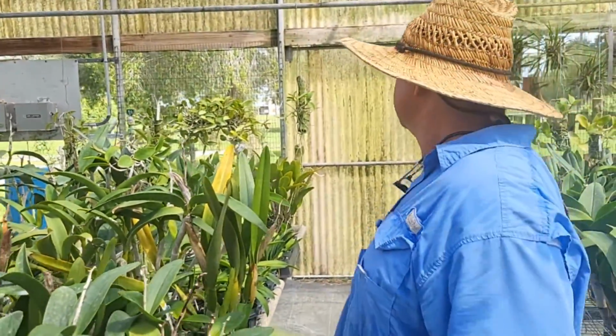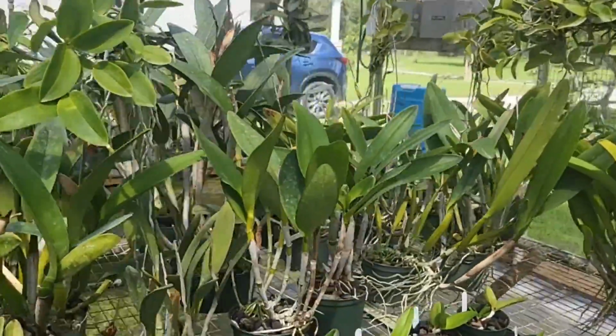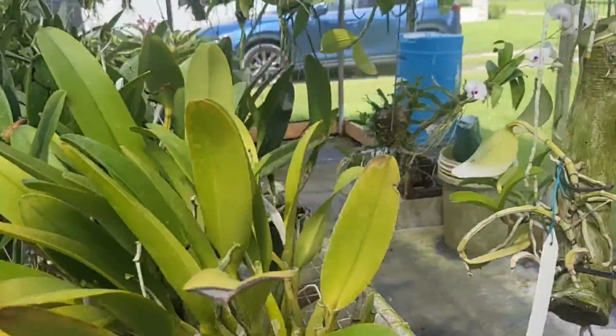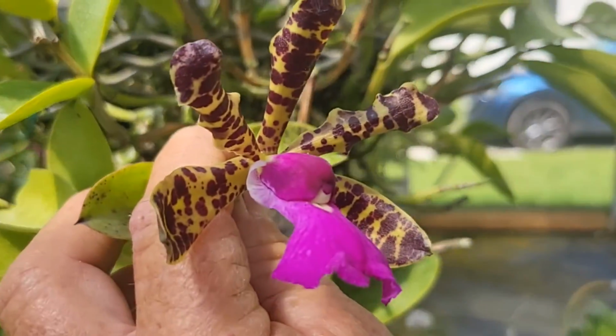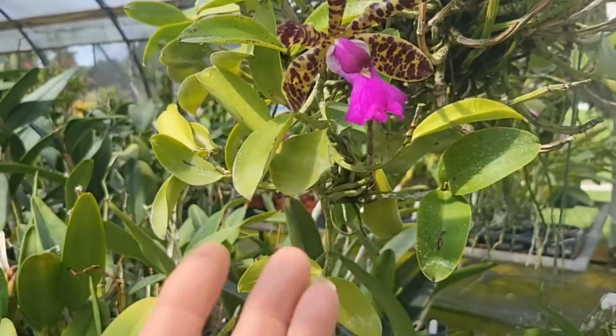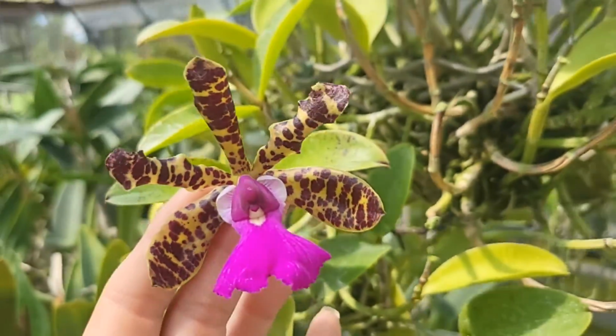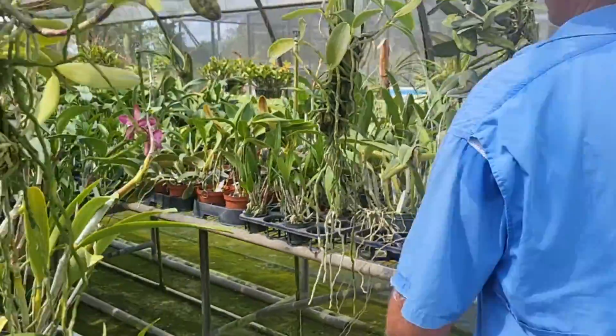Yeah, and mostly these are, for me, not very easy to grow. I am a heavy waterer, so I have a tendency to overwater Cattleyas. Another Aclandia, huh? The only secret of mine is, if I neglect them, then they thrive. So, not too much love.